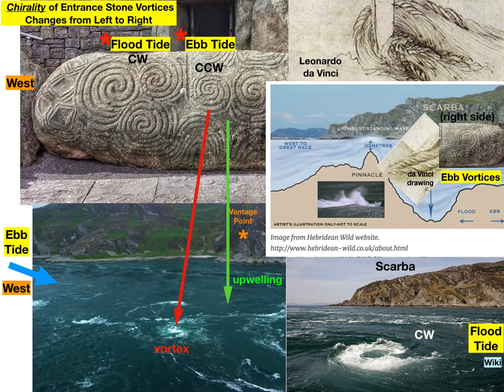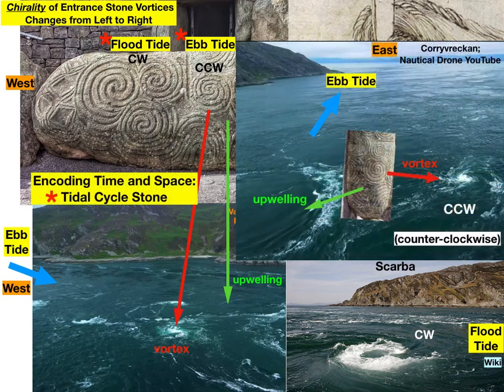Besides vortices, there are numerous upwellings, which may correspond to the chevrons, the spreading chevrons or lozenges in the Newgrange entrance stone. This is another view of the vortices and upwellings in the ebb tide, which is moving towards the Irish Sea.